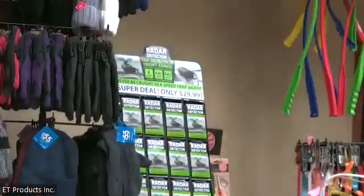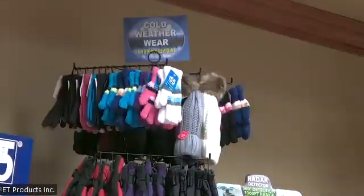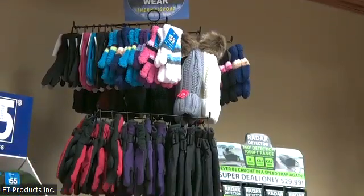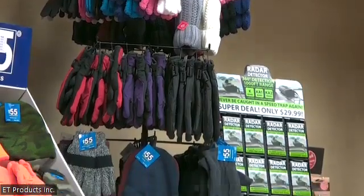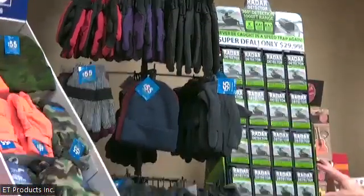I'm going to go through our apparel. We've got a couple of apparel programs. So we have a spinner rack of winter wear and 2 floor shippers, of both a camo and a regular winter wear. So all 3 of these programs are 100% guarantee. Our spinner rack has 152 pieces.